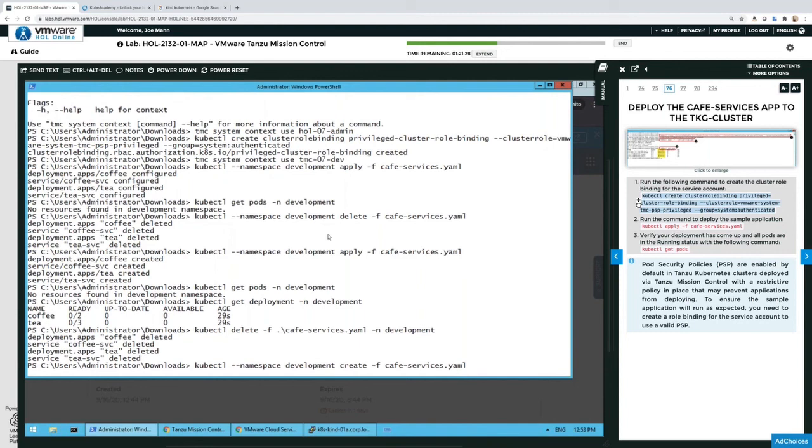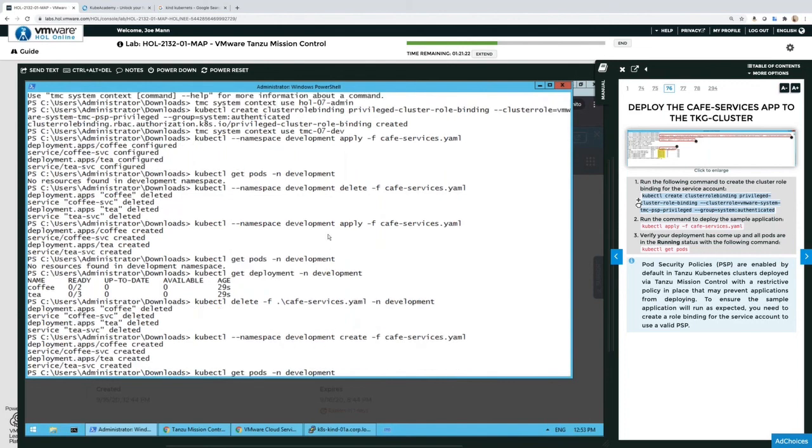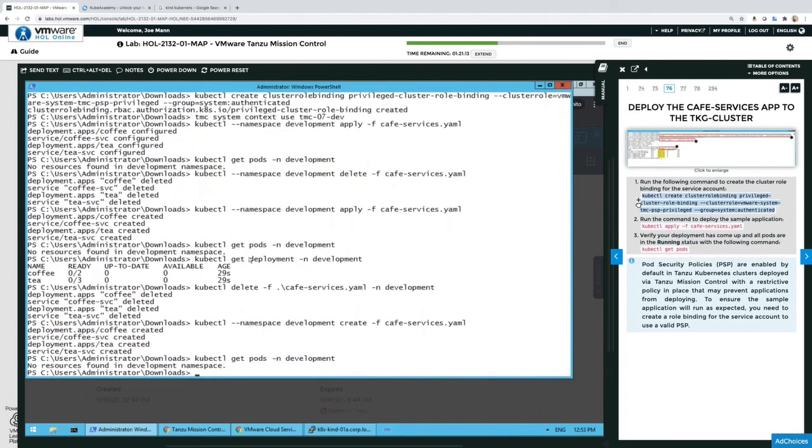But the idea here is that the developer user, once the cluster is configured to support workloads, is able to create resources and applications in their namespace, and then view resources in the namespace. So even though nothing is deployed, I can see that there's nothing deployed in the development namespace.